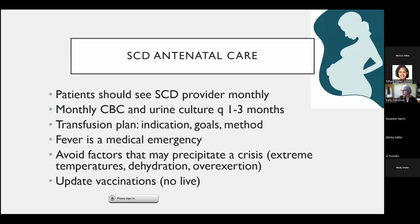In addition to seeing their obstetric provider on a regular basis, we also recommend that a patient with sickle cell disease see their hematologist or whoever takes care of them for their sickle cell disease on a monthly basis. We recommend a monthly CBC to screen for severe anemia. And then we also recommend checking a urine culture on a regular basis. Many experts recommend checking one monthly.